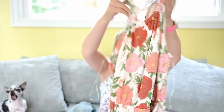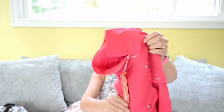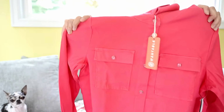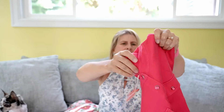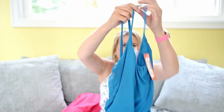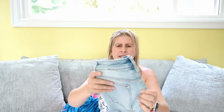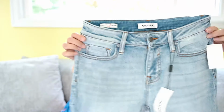Next item by Gilli is this floral dress. Now, I'm not sure that floral print is for me. It's pretty big, but the colors are pretty, so we'll try it on. Then by Liverpool is this shirt jacket, or shacket, in this pretty watermelon color. Again by Gilli is this blue jumpsuit, pretty color, royal blue. Then by Vigoss, some Marley denim.